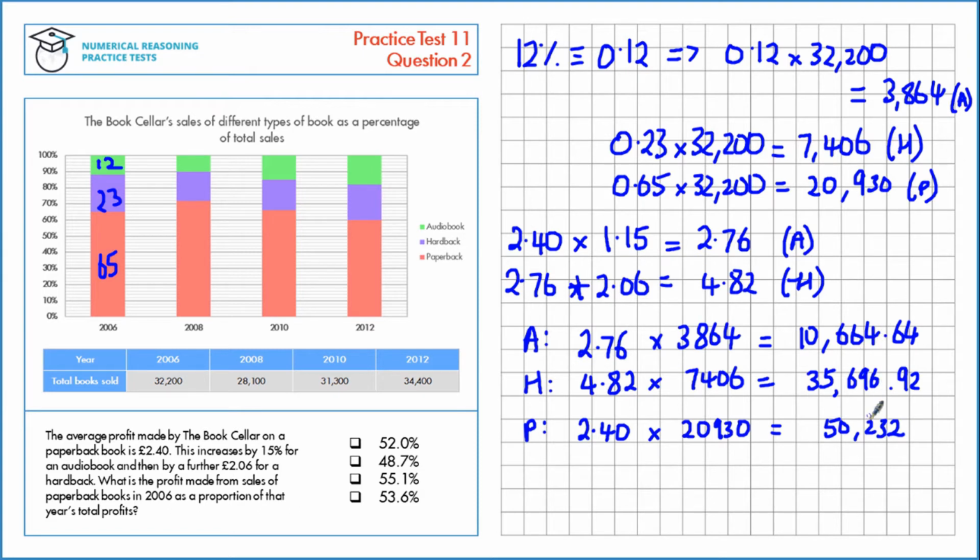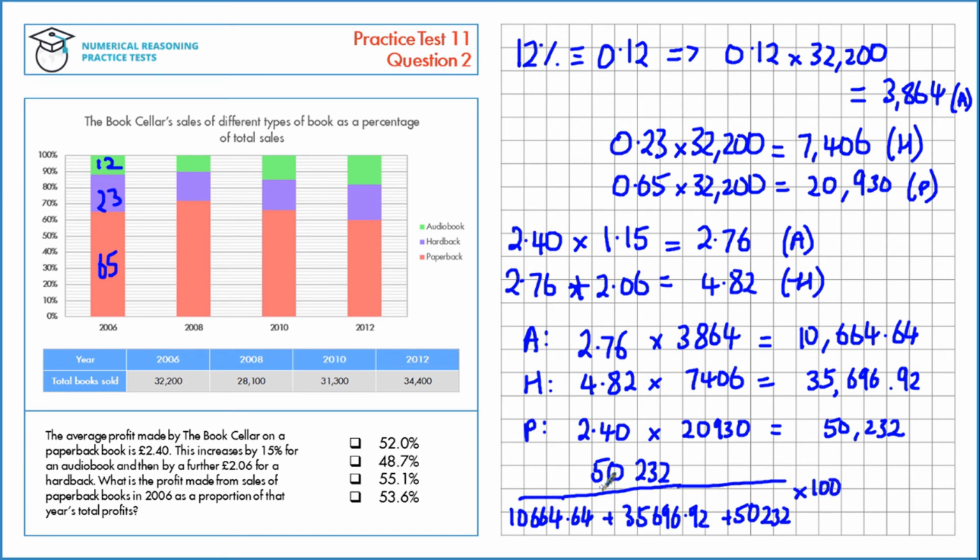So now we have the total profit for each. We need the sales of paperback books as a proportion of the total. So the profit from paperback books is 50,232. And we need to divide that by the total of these three numbers. So we need to add all of these up on the bottom of the fraction. And then multiply by 100. That gives us approximately 52.0%.